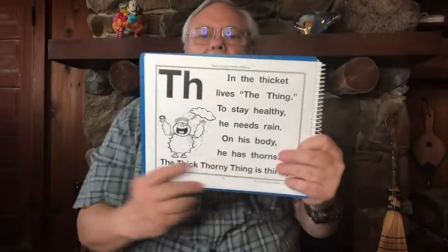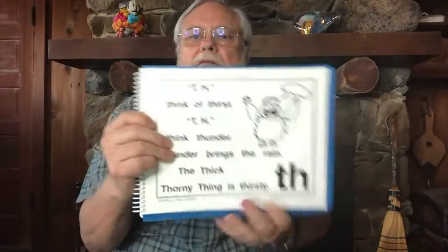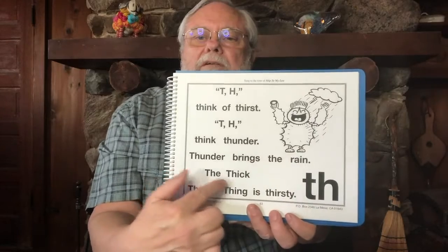Now let's try that with our recording. Ready? In the thicket lives the thing. To stay healthy, he needs rain. On his body, he has thorns. The thick, thorny thing is thirsty. T-H, think of thirst. T-H, think thunder. Thunder brings the rain. The thick, thorny thing is thirsty.